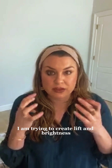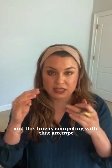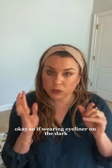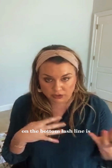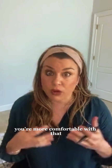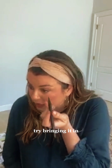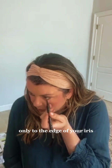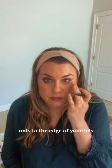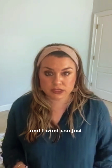I am trying to create lift and brightness around this area of my face, and this line is competing with that attempt. Okay, so if wearing eyeliner on the bottom lash line is something that you've always done, you're more comfortable with that. Okay, I want you to try this. Just try it with me. Try bringing it in only to the edge of your iris, so about a third of the way in. And I want you to just look at me straight on.